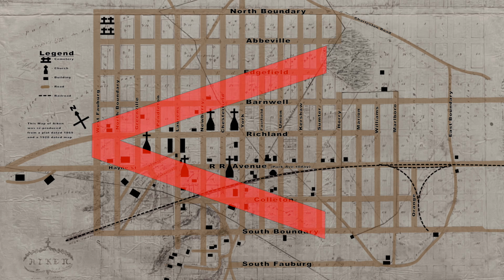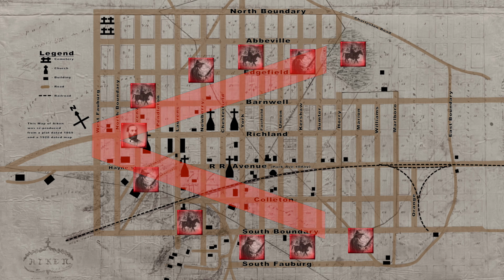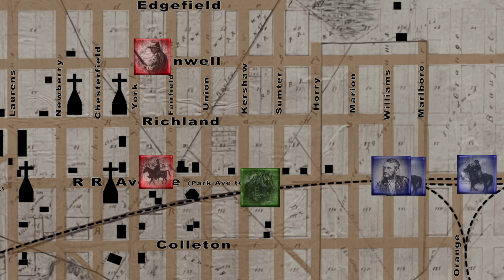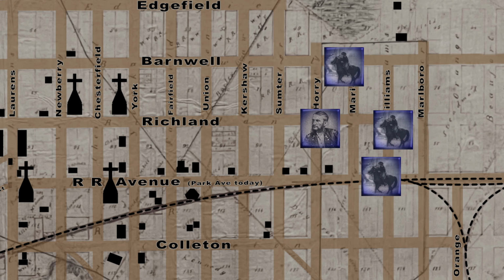General Wheeler's plan was to set up a large V-shaped ambush in town. Confederate forces set up around what is now South Boundary Avenue, Greenville Street, and Edgefield Avenue. There were also a few skirmishers placed at the very outer edge of town in order to lure in General Kilpatrick's forces. On the morning of February 11th, 1865, General Kilpatrick came into Aiken with the 9th Michigan, the 9th Ohio, the 10th Ohio, and the 92nd Illinois.